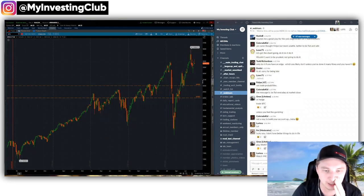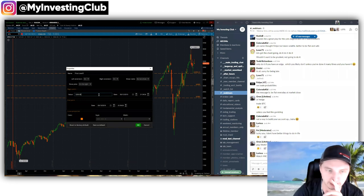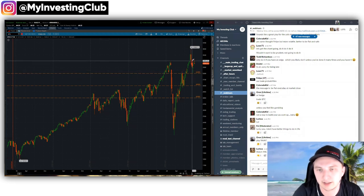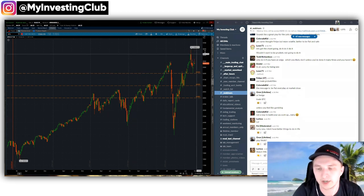In terms of big key levels, 3,000, 2,800, right? All those are big key levels. And now 3,200, right? We got the 3,200 test. We didn't test it to the penny. But when you're looking at this in terms of technical analysis, these are pretty much the levels that I'm watching. I said this today: I want to see the SPY hold 340. So in the SPX, it's 3,400. I really wanted to see that.